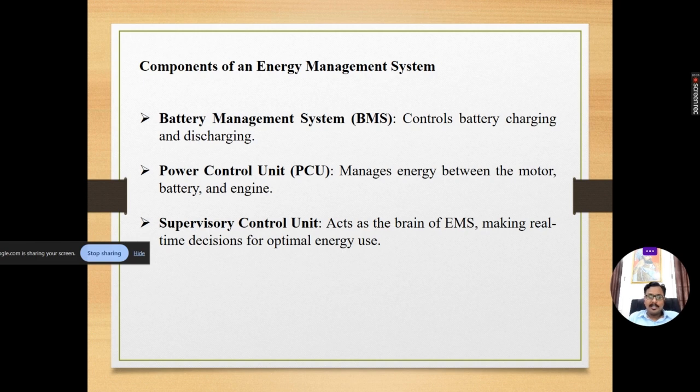The second component of the energy management system is the power control unit, or simply called the PCU. Basically, the PCU manages the energy between the motor, battery, and engine. It's a coordinator kind of thing, which looks after the motor energy, the battery capacity, and the engine capacity. And according to the demand of the driver, because a common driver doesn't know what is going on in the vehicle, he will either press the accelerator or press the brakes. So based upon the speed and torque requirement of the vehicle, because only the driver is the real-time interface with the real world.